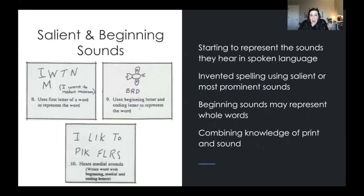In this stage, the salient to beginning sound stage, they are writing things like this: IWTNM. I went to the Nature Museum, right? This is representational. This is invented spelling, and they're using letters to represent words. They just don't have quite all of the details in there yet, right?